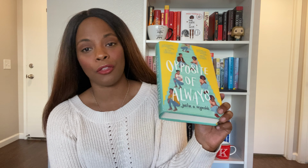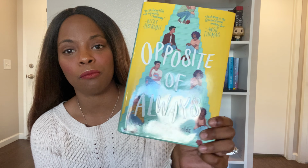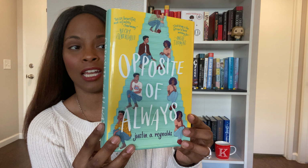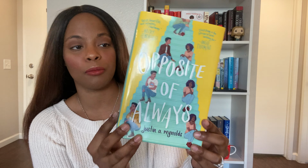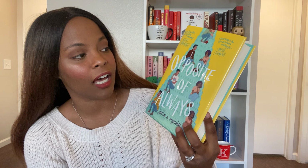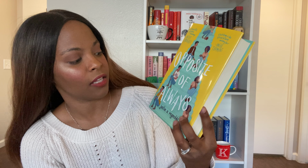All right, another secondhand book that I picked up, and I was very surprised to see it at the price that it was, and that is The Opposite of Always by Justin A. Reynolds. Another illustrated cover. Can't stay away from them. This is very shiny, so I'm gonna try to get it at a place where you guys can actually see that. But it's yellow and blue, another blue cover. I really like the teal colored blue though. It's so pretty. And I just love the illustrated cover on this. I think that it's gorgeous.